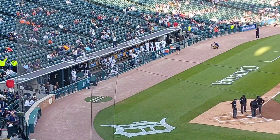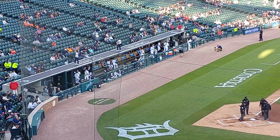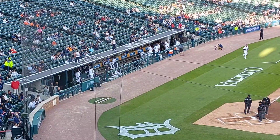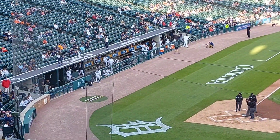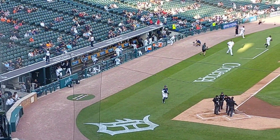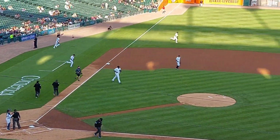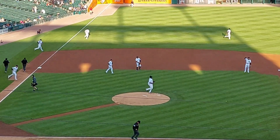In 2005, Comerica Park hosted the 76th Major League Baseball All-Star Game, the first to be played in Detroit since 1971. The first playoff game at Comerica Park was played on October 6, 2006 against the New York Yankees. On October 21, 2006, the first World Series game was played.